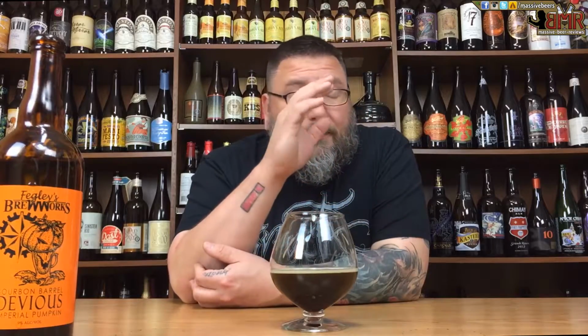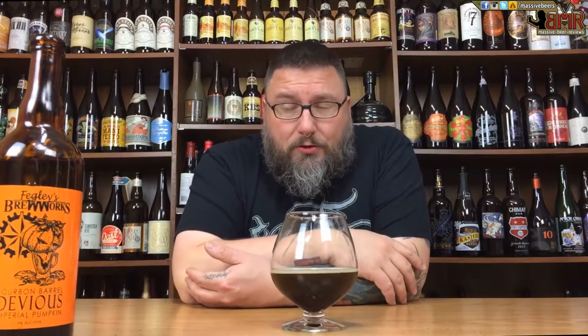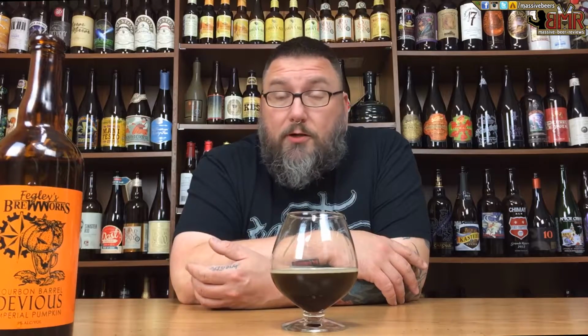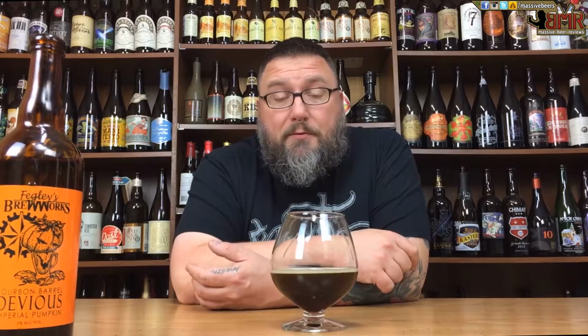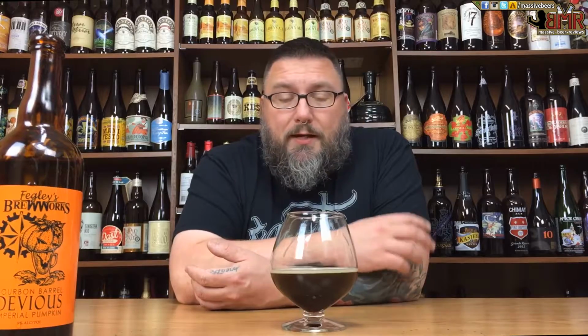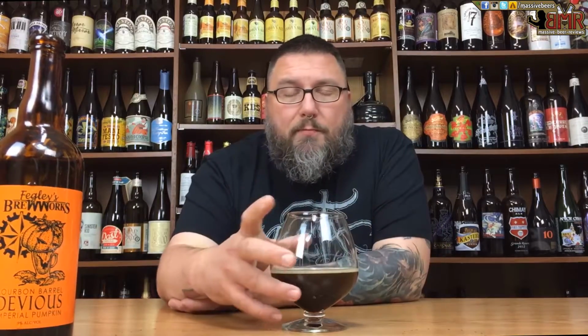Value and availability. I don't know how good the availability is, because I've never seen it before, but I stopped at my local grocery store, Wegmans, and they have cases of this on the shelf right now at $9 a bottle. $9 for 7.5 ounces of this beer, we're going to take it to 11, go a little Spinal Tap on this and say this is one of the best value beers for the money that I've had in quite some time. Just the marriage, like I thought it was just going to be straight up bourbon based off of the nose.